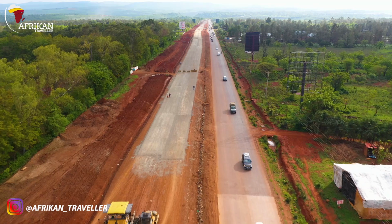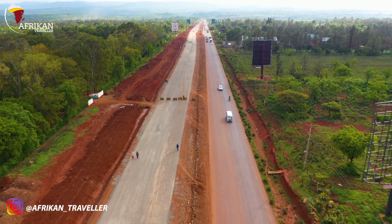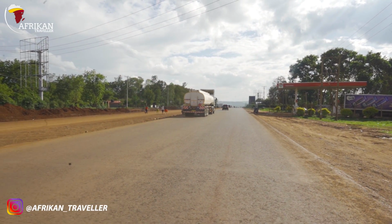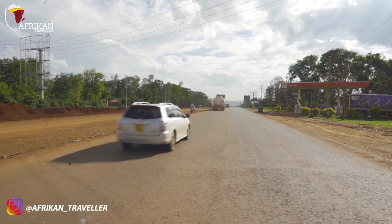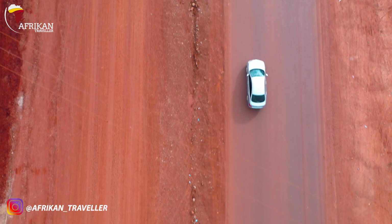You guys requested we redo this road to show you the progress. So today we are on the Kenol Marua road. This is an 84-kilometer road stretching all the way from Kenol to Marua. And this is part of the Great North Road leading all the way to Ethiopia. So this is a very vital road in the whole of Africa, with the main plan to link Cairo to Cape Town. And this is part of, as I said, the Great North Road.